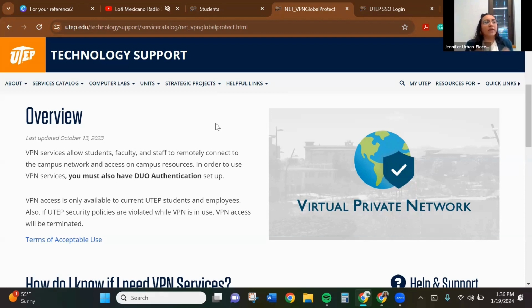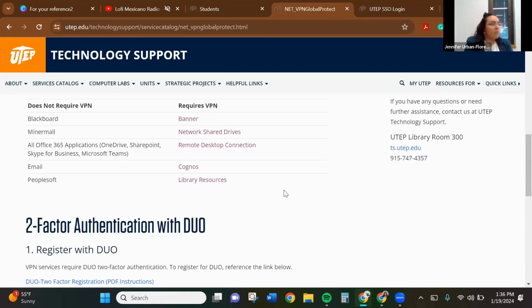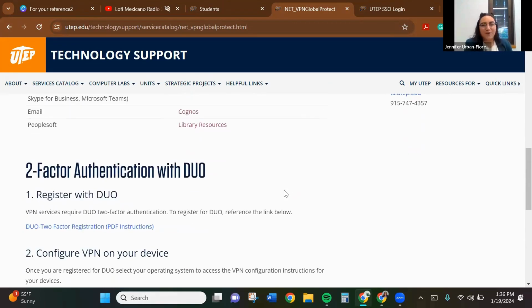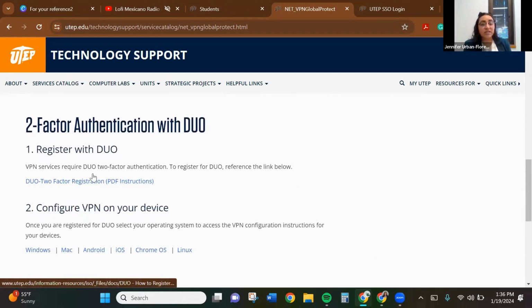Right? So it gets kind of annoying, a little cumbersome, but if you're connected to the VPN, it doesn't make you do that, right? Because it's just like as if you're here. So if you need help with setting up the VPN, the best people to help you with that is going to be tech support. They do have instructions here on how you can configure.